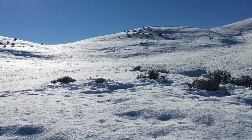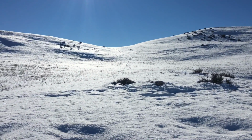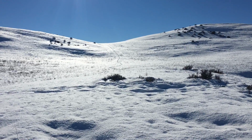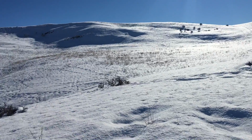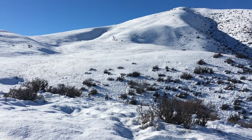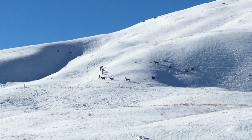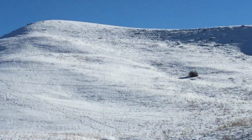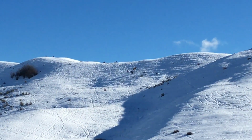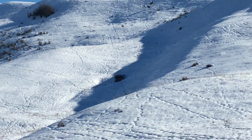Kind of up in the middle of this, there's the top of it, just on the other side of that ridge is the south end of the property line. I'm not walking all the way up there. It was hard. If you can see, there's elk on the property right there. And there's more elk on the property right there, and on the back side of that too.